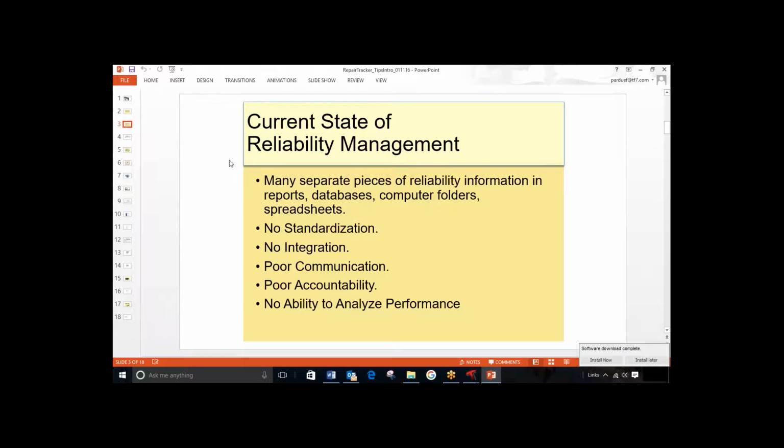And at most plants, current state of the technology is there's lots of pieces of information, lots of databases, folders, spreadsheets. There's not a lot of standardization, even between vendors. Different vendors are reporting repairs and failures differently. Sometimes even the same vendor reports it differently between repair jobs. The ability to integrate it among different types of equipment, the ability to communicate the information, and move that out to the plant. So those are all key areas of Tango that Repair Tracker falls into.